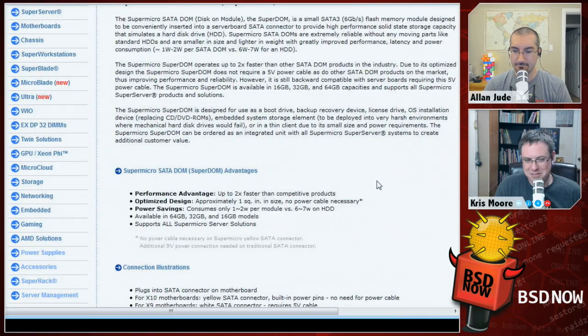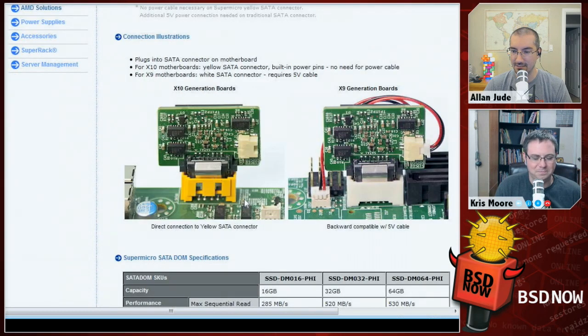Yeah, see, I think DOMs might have been good for you. Yeah, so they're basically a little circuit board with the header clip, and it just kind of plugs right into the board there.